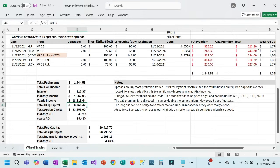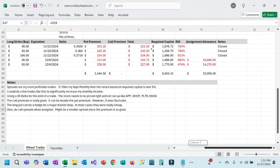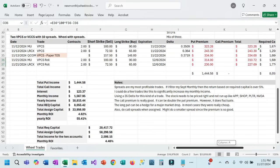Again, that's the spread. So, two positions with 2 contracts, and that's how that comes up. And then the total assigned capital, which is just these 2 values over here. We'll go back over just these 2 added up. It's actually 33. Why is that? Oh yeah, 33,956, which turns into a monthly ROI of 4.62. And then a yearly return on investment is over 55%, 55.41.